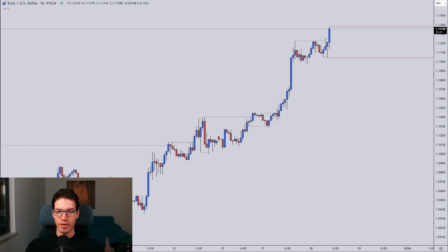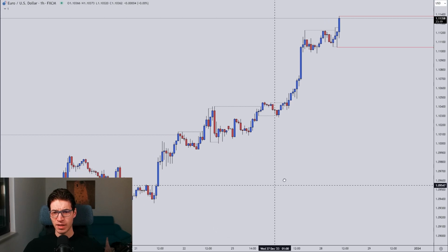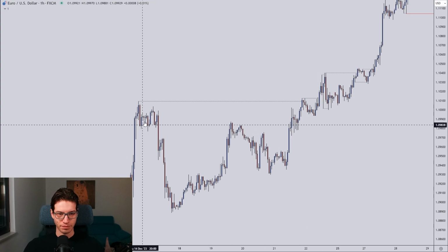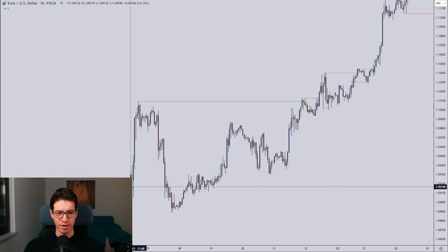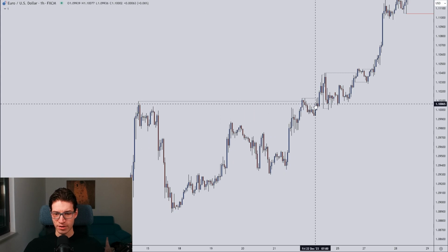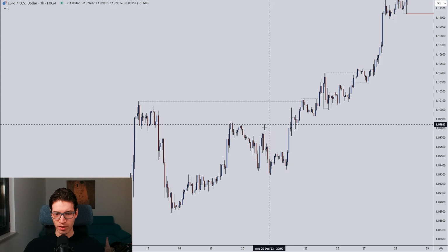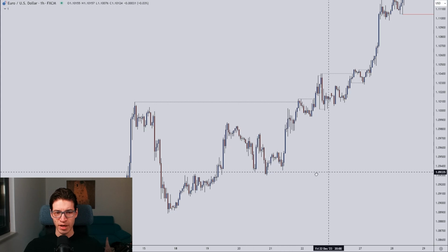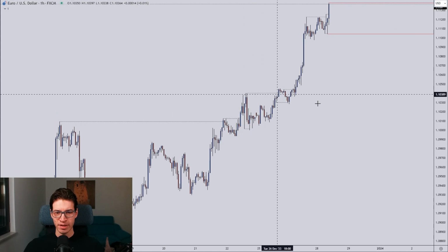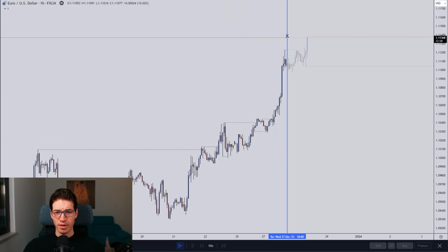Here we have the euro and the US dollar and it's definitely moving. So let's see what happened. Last week we had this large push up. Was it the last week? No. Okay, so this was the last week, I believe, somewhere around here. This is when we did the recap, and yeah, we had a large push and then we just ranged around, but then we had an ascending structure and then we pushed up.